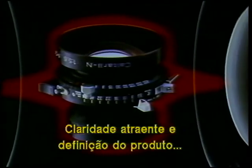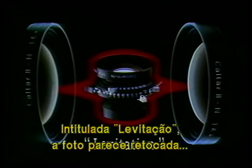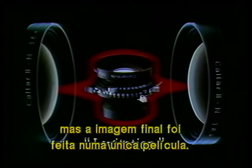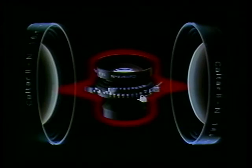Eye-catching clarity and product definition were the objects of this illustrative shot, designed and executed by Dean Collins. Entitled Levitation, this photograph has the look of expensive retouching, but the final image is actually completed on a single sheet of film, with the help of a little Collins magic.